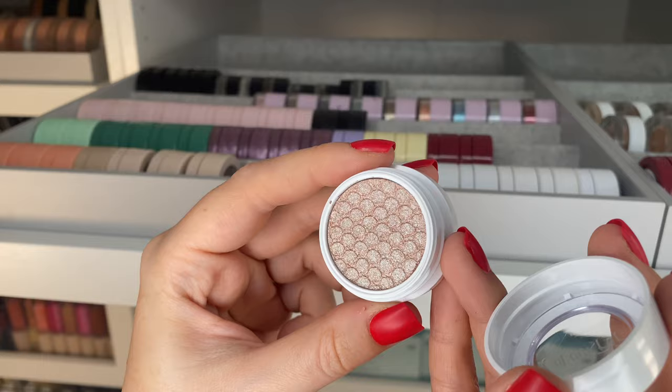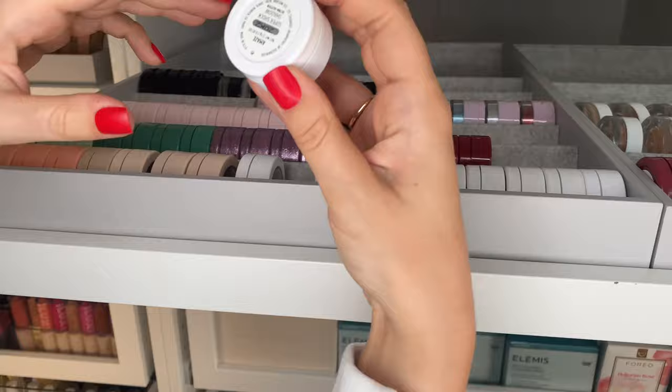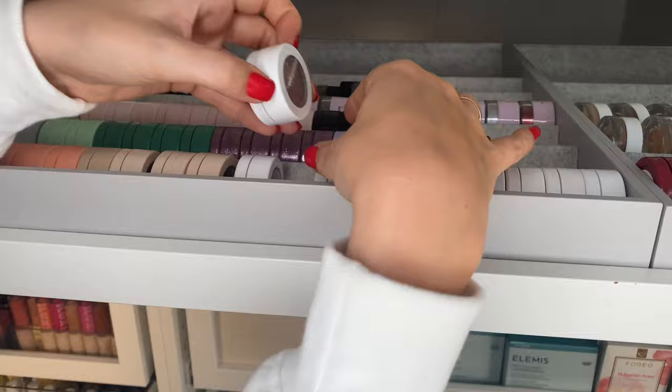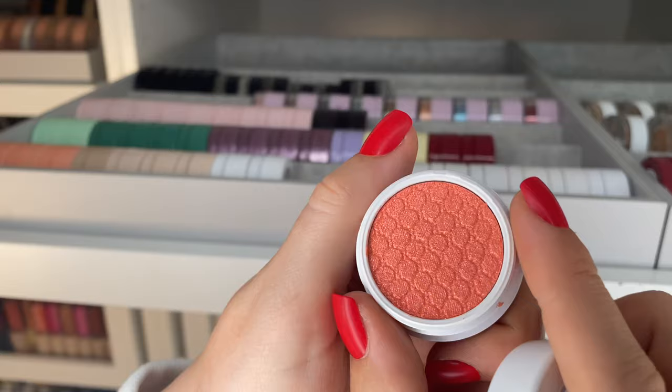Beautiful. Beautiful, stunning, amazing. We have Amaze. Beautiful, like rose gold. Oh my god, this is making me want to take all my makeup off and do it again. We have Kelp Me. Oh, now this is pretty.